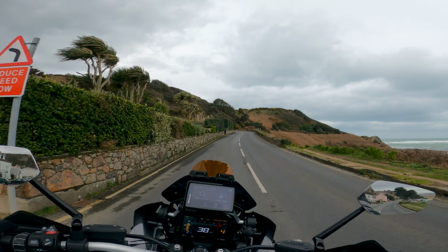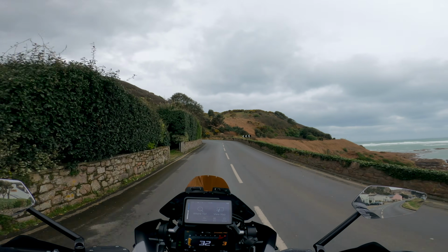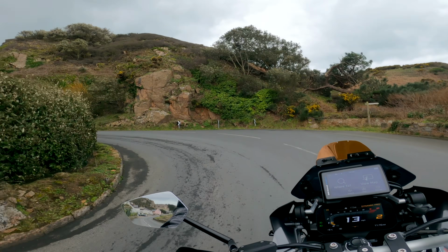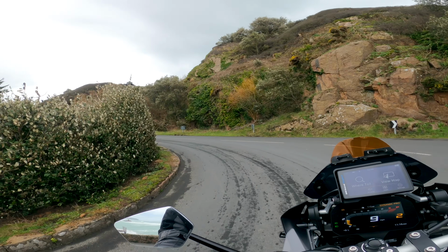Hopefully we don't drop this knobbly tyred bike around the corner on this sort of switchback kind of thing. Oh, let's go a bit slowly.